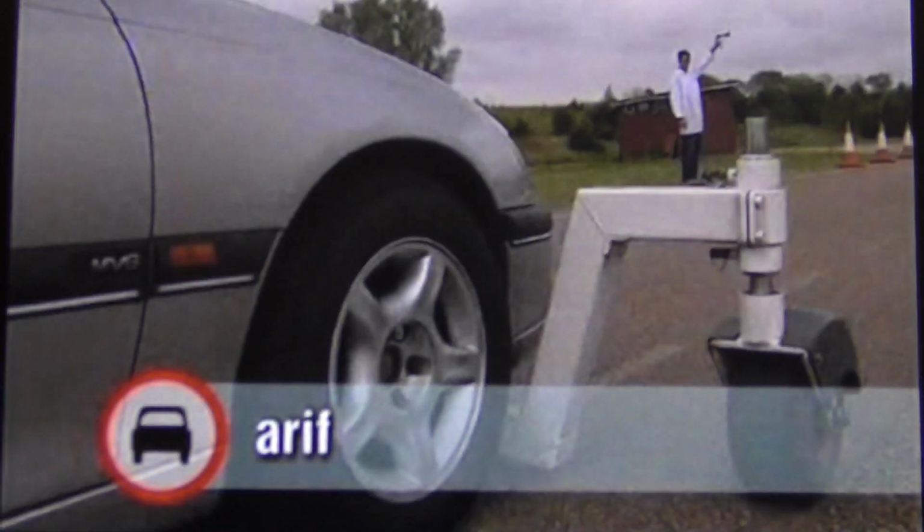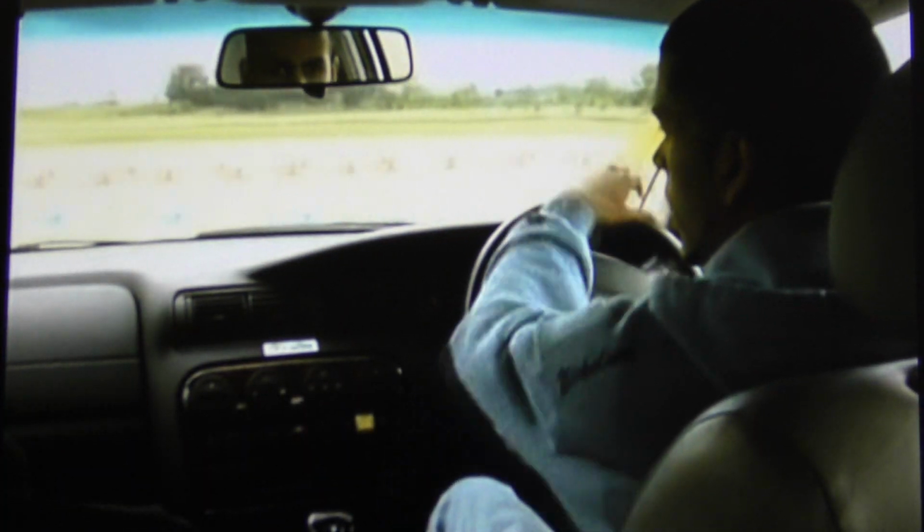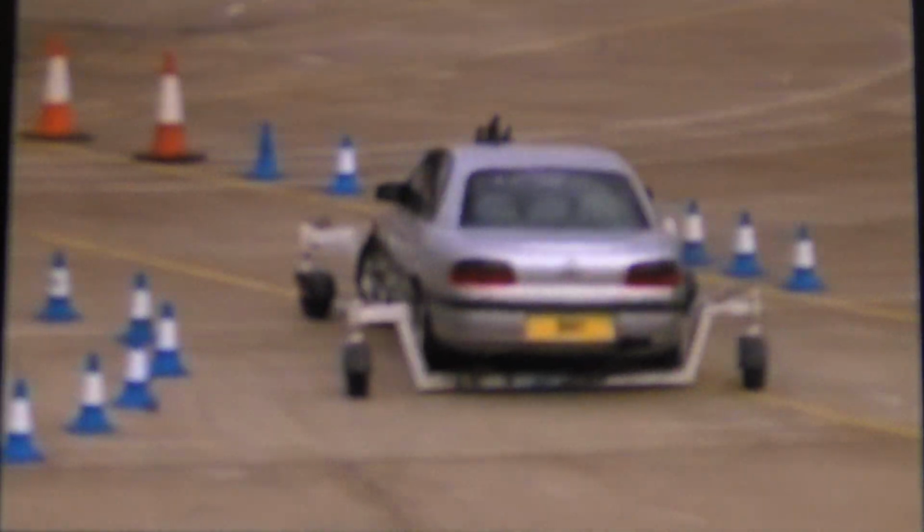Sorry. But now he's driving like Sister Wendy. We're beginning to suspect that he's driving like a nun to win a car. Well done again.